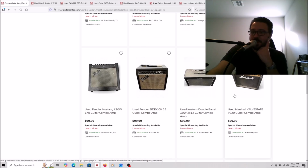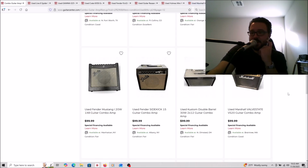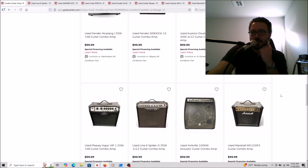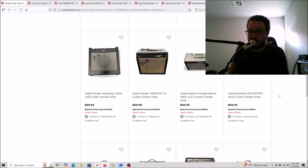Oh, here we go. A Marshall Valve State VS20. So I actually had a Marshall Valve State of some sort. I want to say it was probably a 50. It was similar to this, but it had casters. That's an old series of amps, and I had that basically before I moved to my current city. I was trying to put together a guitar rig to be able to play while I visited my grandparents specifically.